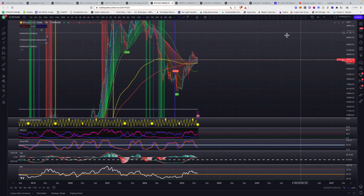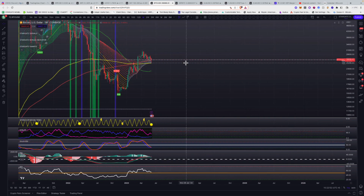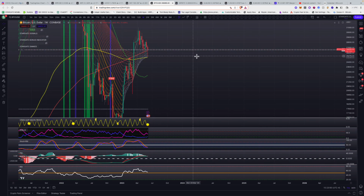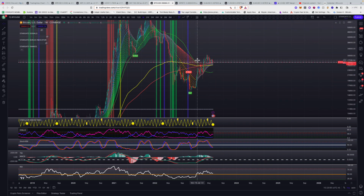So we have the 200 moving average sitting right there. We came down to it, we tapped it, we held it as support. And right now we're trying to get above this 200 simple moving average, and the body's above it. So it does look like it was a fake out, a scare tactic, and we're about to bounce back up.